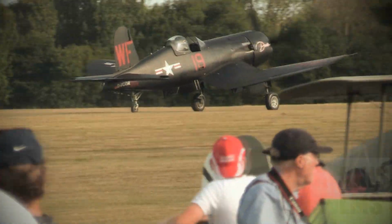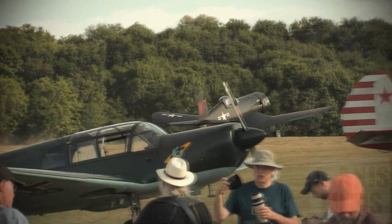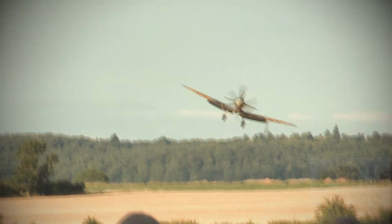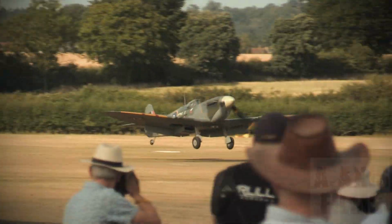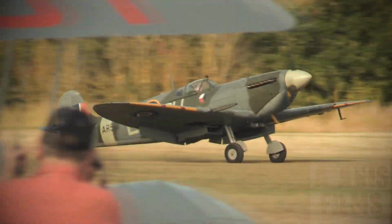Rolling out after a spellbinding performance in the F4U-5NL Corsair, Bernie Deal and a Hispano Buchón, now under restoration. And they're having to cool the engine for a bit.